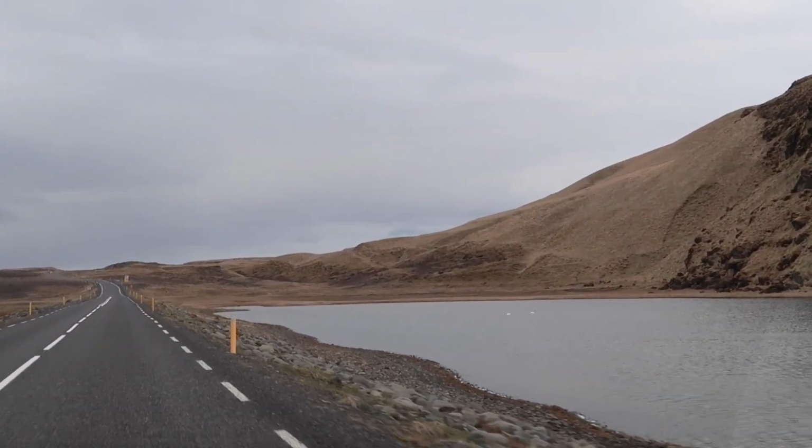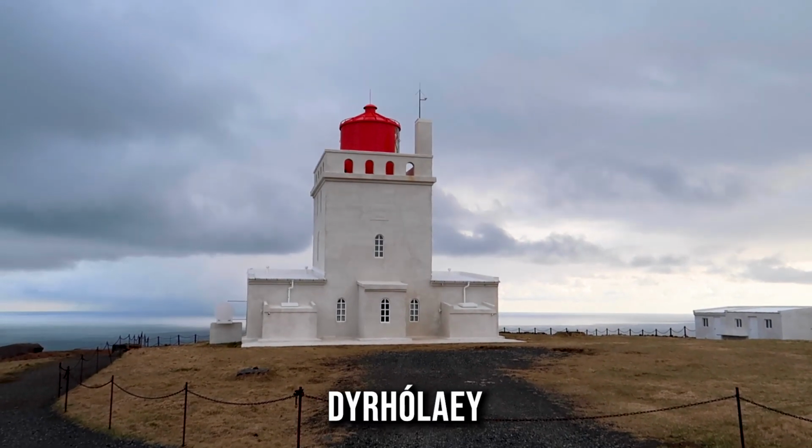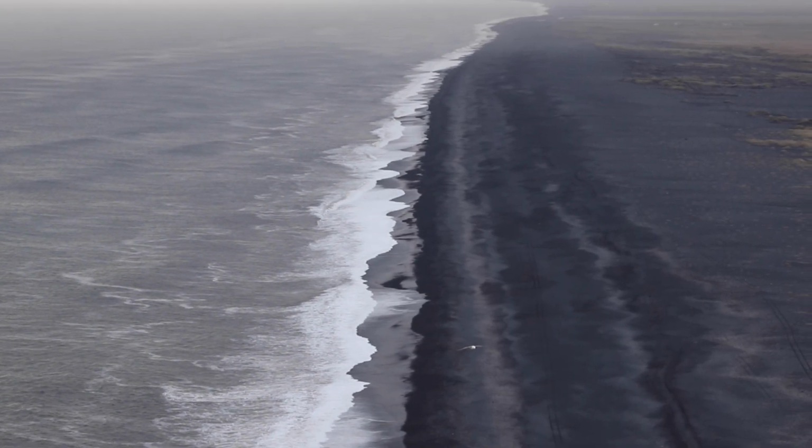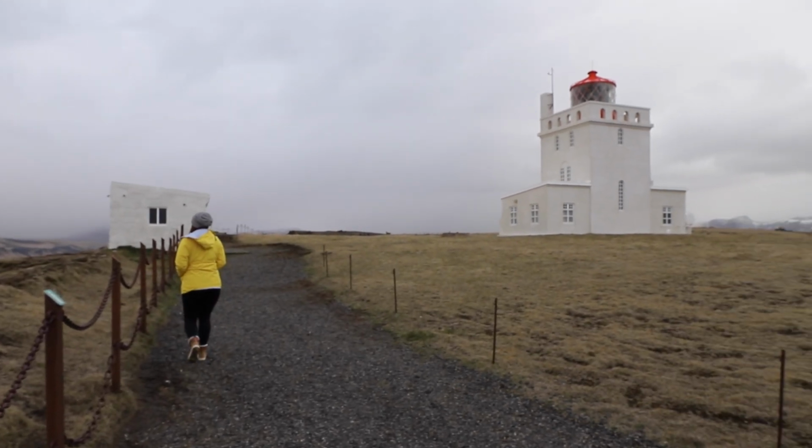Then it was on to Dyrhólaey Lighthouse, perched up on the cliffs overlooking a sea arch and a huge black sand beach. This was a great stop and an awesome photo opportunity.